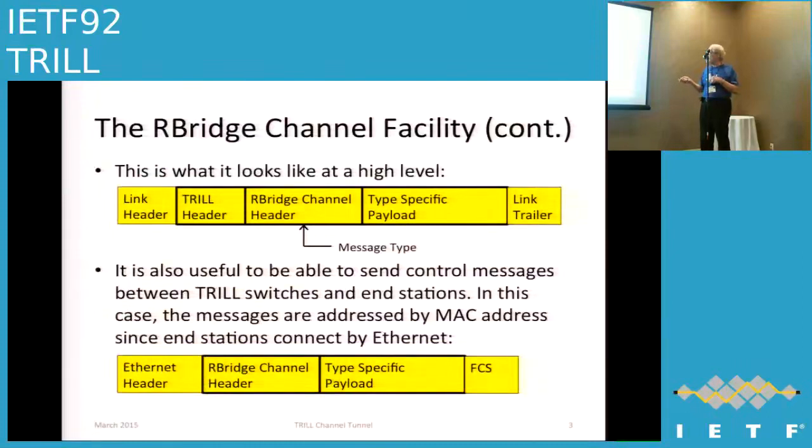And in that case, the edge device, the end station, will not have a nickname. So those are just sent with MAC address, and there's no Trill header. Currently in Trill, end stations are always connected by Ethernet, so you just have your Ethernet header and trailer. And as I say, the arbitrage channel header actually starts with an Ether type, so it's perfectly legitimate to just do it like this. Next slide.